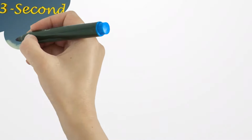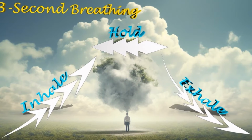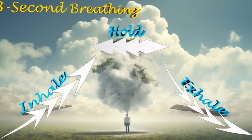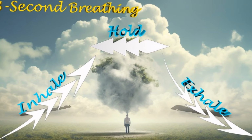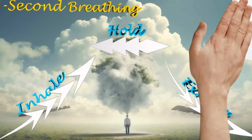Simple, right? Now continue to 3 seconds. 3-second breathing. Inhale, 1, 2, 3. Hold, embrace the stillness for 3 seconds. 1, 2, 3. Exhale, steadily for 3 seconds. Repeat until you feel comfortable breathing this way.